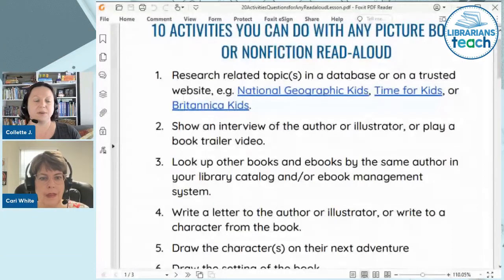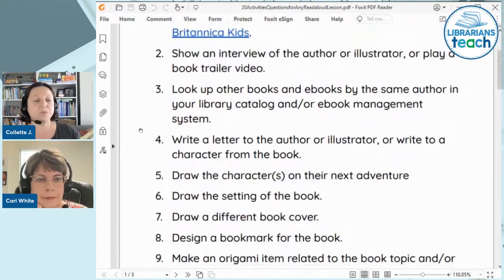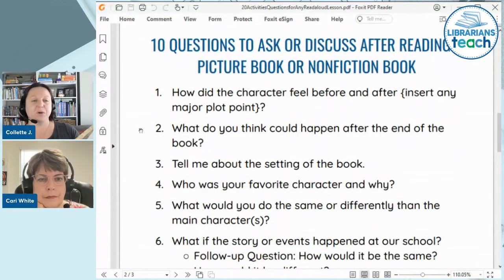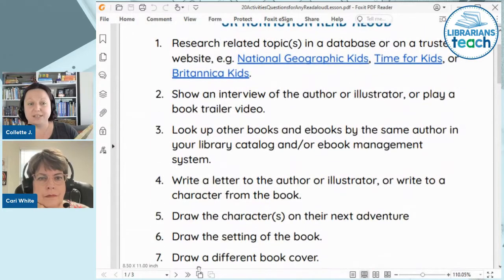So I'm also going to share quickly. There we go. This is what the freebie looks like. Okay, so it has 10 activities at the top, and we'll be using some of these for each of the books, and 10 questions. During the read aloud, that's usually when I'm using the questions.